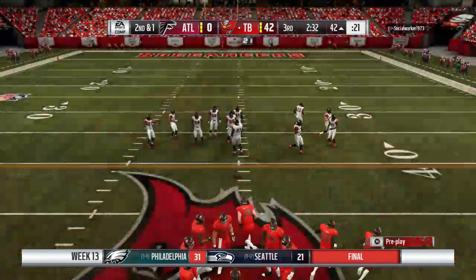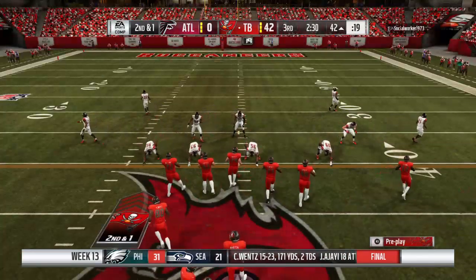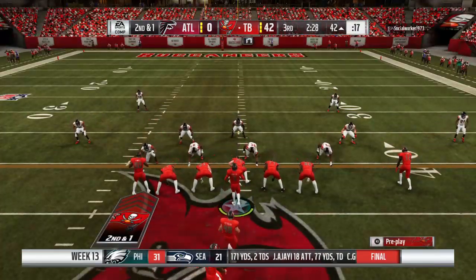Let's keep bringing it. Stay in there. Strong left. Strong left.